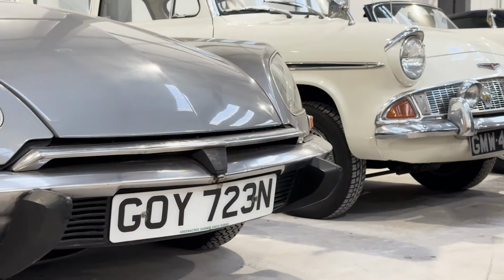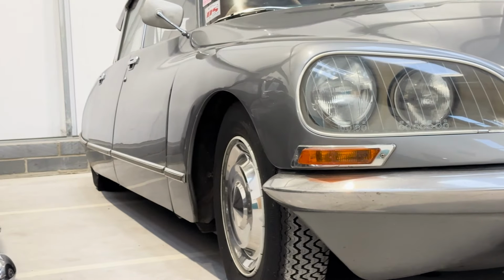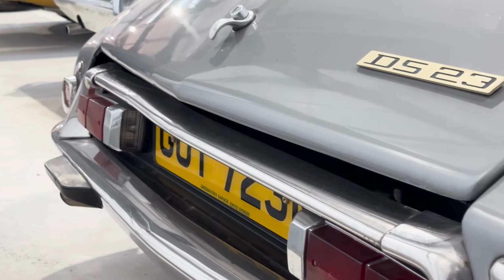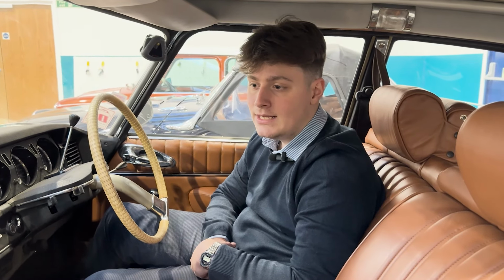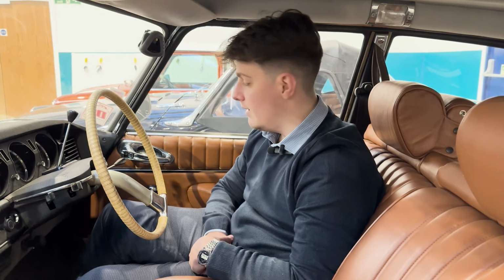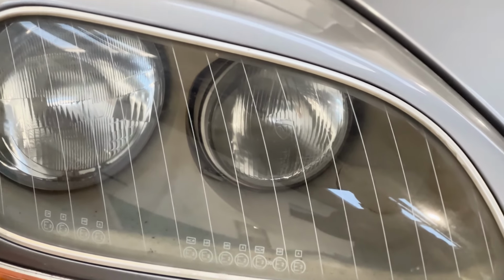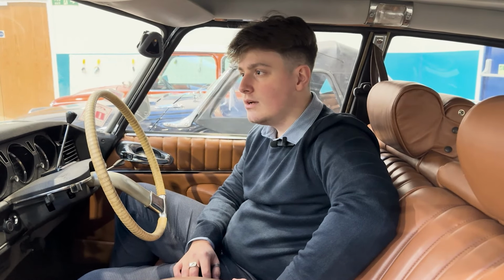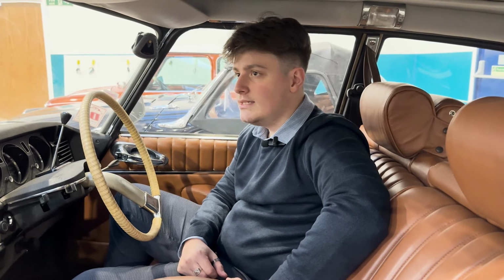Now, history-wise, it comes with quite a decent history. It's got invoices for the interior overhaul, and that totals about £1,400 in total, which is about right. In fact, it might even be slightly on the high end as well, in that the door cards and the seats and everything were done inside. It's also got with it invoices for substantial work performed at Citroen Classics of Staines in Middlesex, and that amounts to about £3,000 carried out between 2013 and 2016.